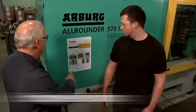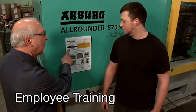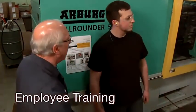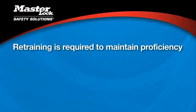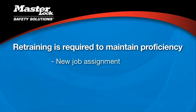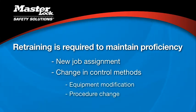And the 4th element of the program, employers are required to train their employees to make sure they understand and can follow lockout procedures. Retraining is required to maintain proficiency. Whenever an employee has a new job assignment, whenever control methods change, such as new steps due to equipment modification, or revised steps for a procedure change.